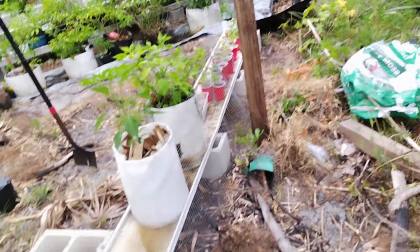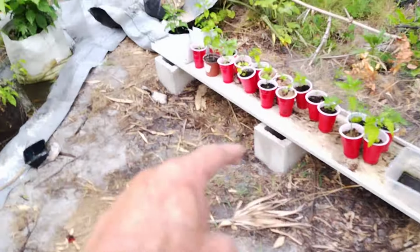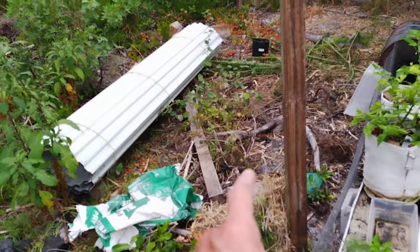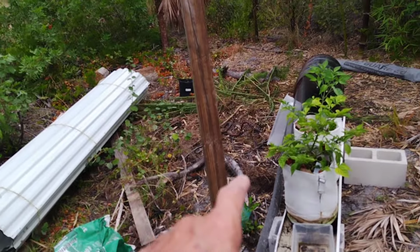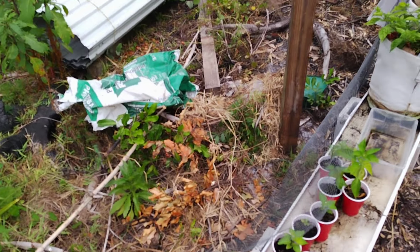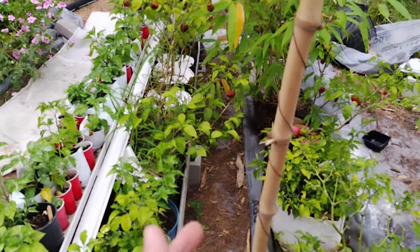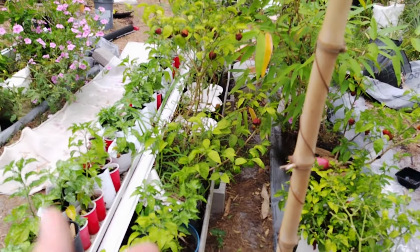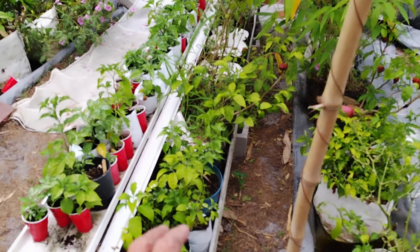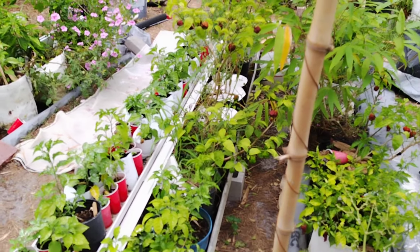Anywho, over here in the garden, got the north-south tray going here. I'm going to clear this all out. Cut that ragweed down the other day. Going to get this tray moved over here. This tray of all the big ones, all my half-dead 3-gallon pots, which are going to get transitioned out. So I want to get this big tray over there and start moving all of this over.